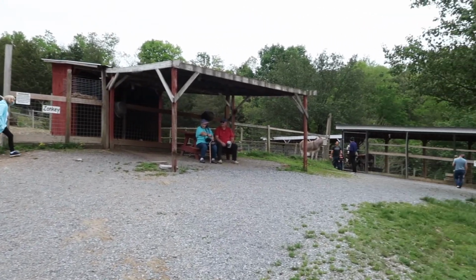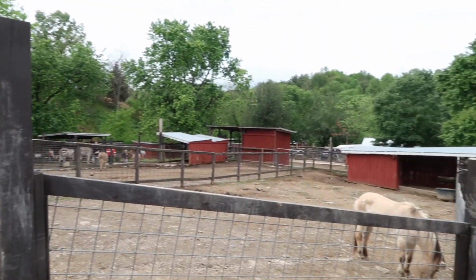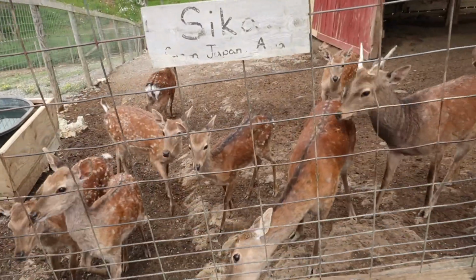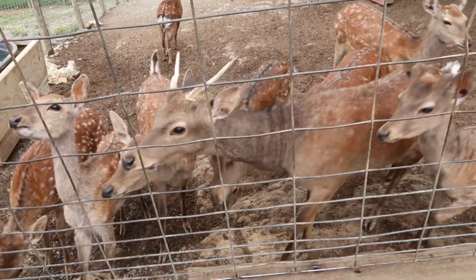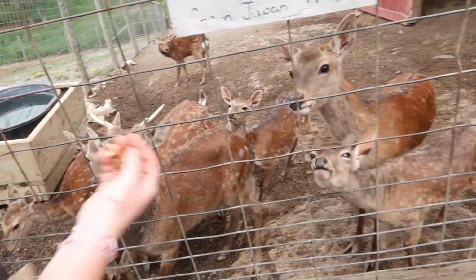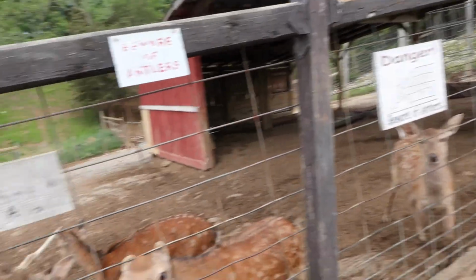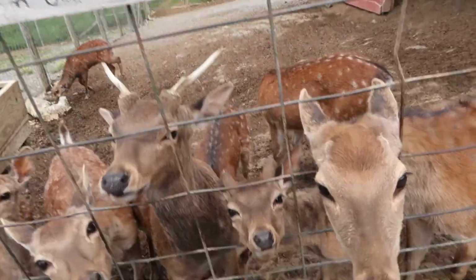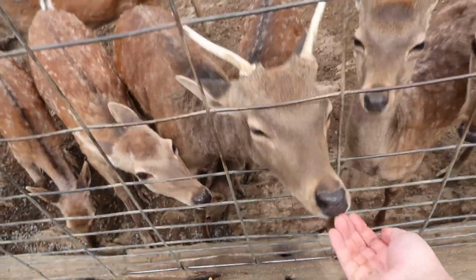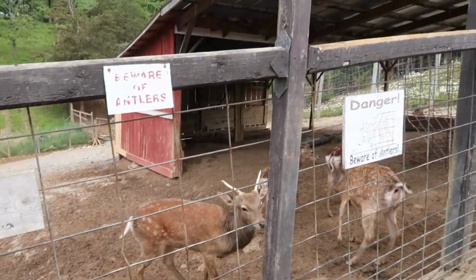They have a zonkey. Oh, is that a baby one? This place is really cool. These are called Sika. Hi. They're cute. They're very gentle. Look at those antlers. Even all the signs say beware of antlers.